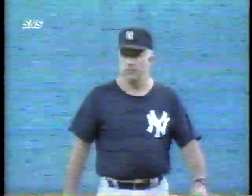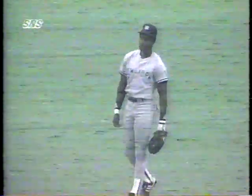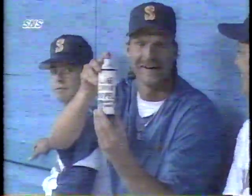The New York Yankees in Seattle on Wednesday evening to take on the Mariners, and a fine defensive play early in this game by Roberto Kelly in center field. A deep smash off the bat of Edgar Martinez, sending Kelly to the wall, making a nice grab. A fine play. Over in the Seattle dugout, it's pitcher Brian Holman with his own idea of a defensive work. That's some line drive repellent Seattle pitchers use.